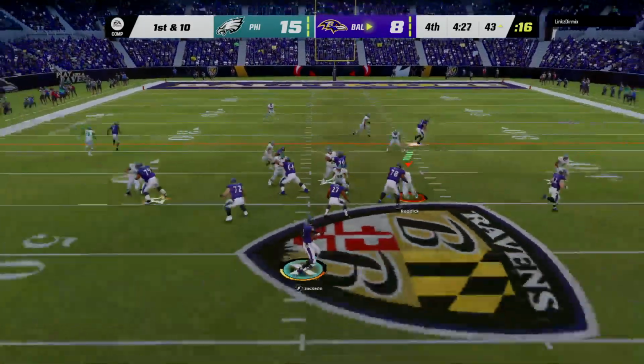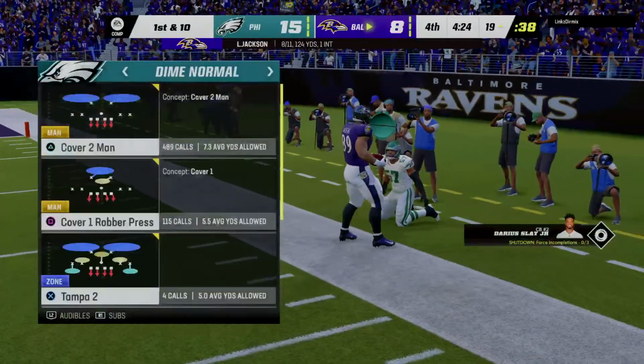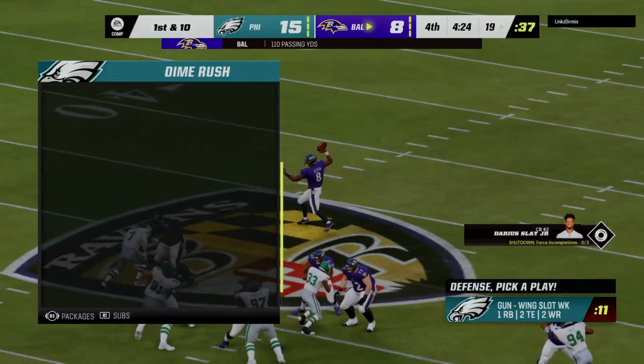Off the play fake, here's Jackson sliding out of the pocket. And this is into the hands of Andrews downfield. And they'll have it in the red zone before he crosses over out of bounds. Back-to-back receptions for him, and it's another first down.